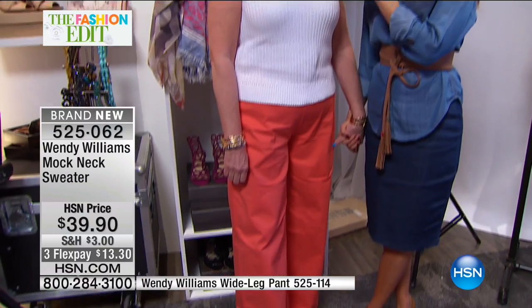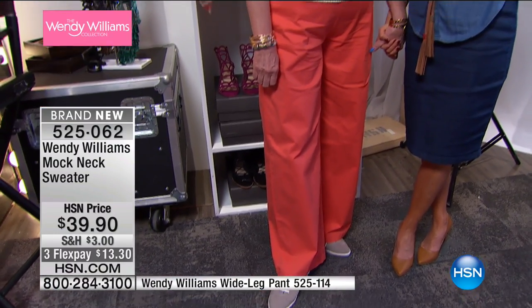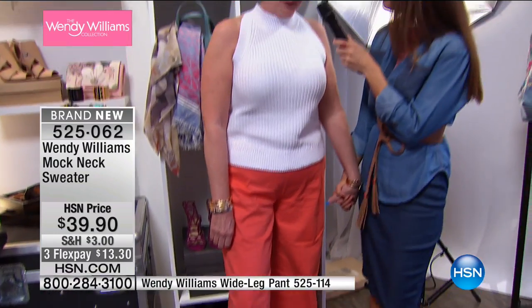Kicking and screaming, but you were wearing the sweater. It looks so gorgeous on you, Susan. I love it. It's so form-fitting. The material is wonderful. It's so comfortable. It's not itchy. It just feels great. And you're wearing the wide leg pant with it as well. You can add that to your order. The item number is at the bottom of your screen. She's got the little pointy-toed sneakers on too.